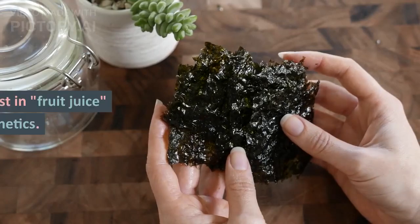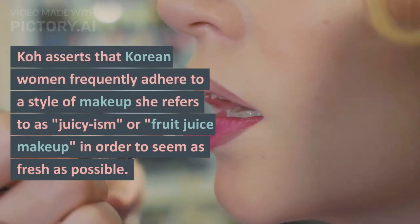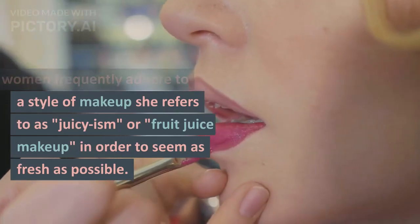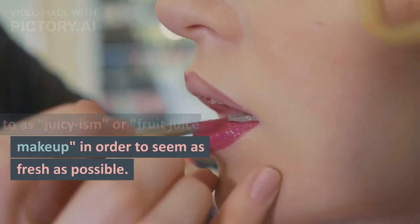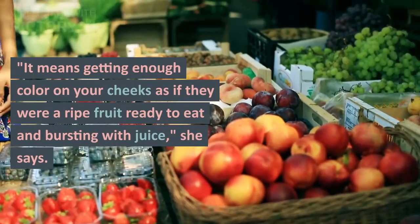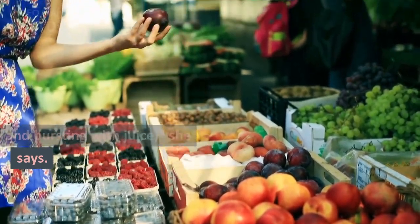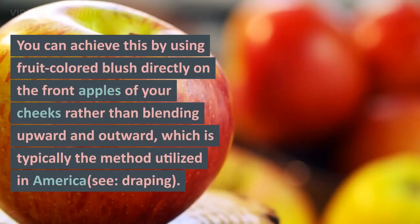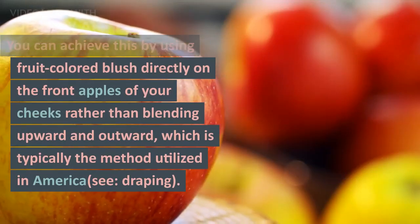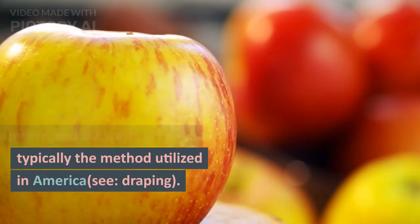2. Invest in fruit juice cosmetics. Ko asserts that Korean women frequently adhere to a style of makeup she refers to as juicy-ism, or fruit juice makeup, in order to seem as fresh as possible. It means getting enough color on your cheeks as if they were a ripe fruit ready to eat and bursting with juice, she says. You can achieve this by using fruit-colored blush directly on the front apples of your cheeks rather than blending upward and outward, which is typically the method utilized in America.